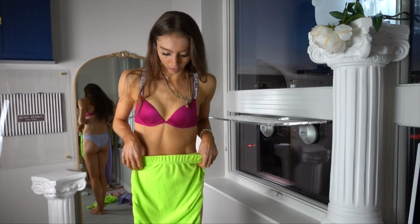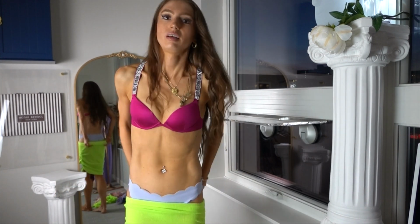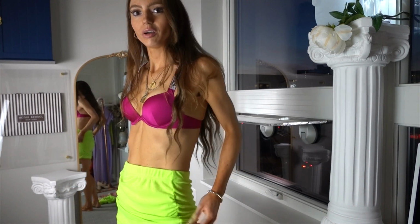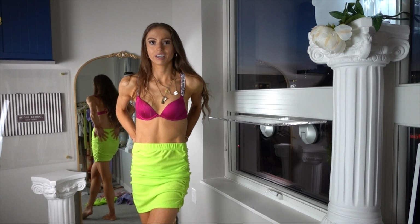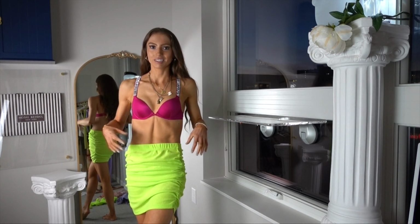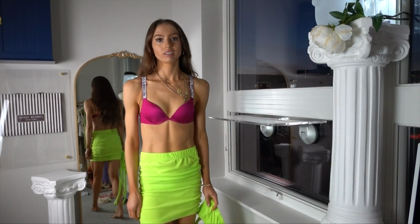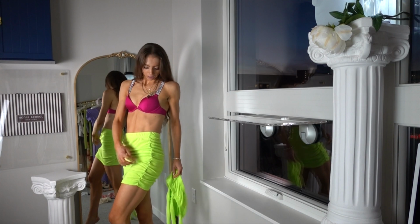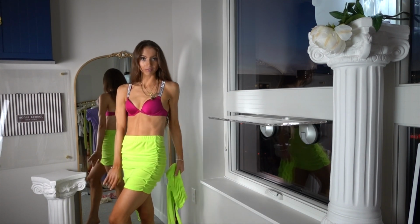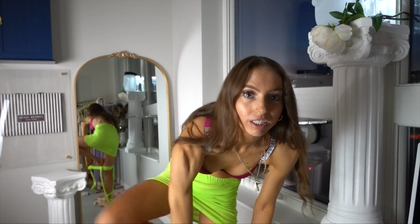But if we're just going with the bright color vibes, I love this too, because anything with that terry cloth, like if you literally need to go and dry off, this is going to be your towel in a sense. So here it is, just the skirt. It also has cute little ruffles down the side, and then the top we'll put on here.